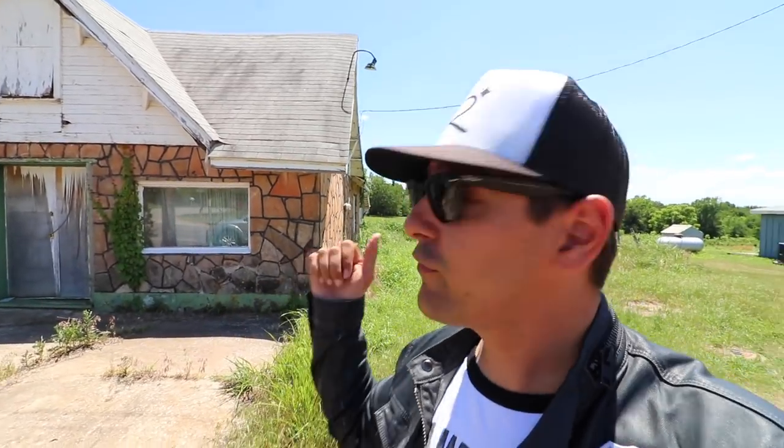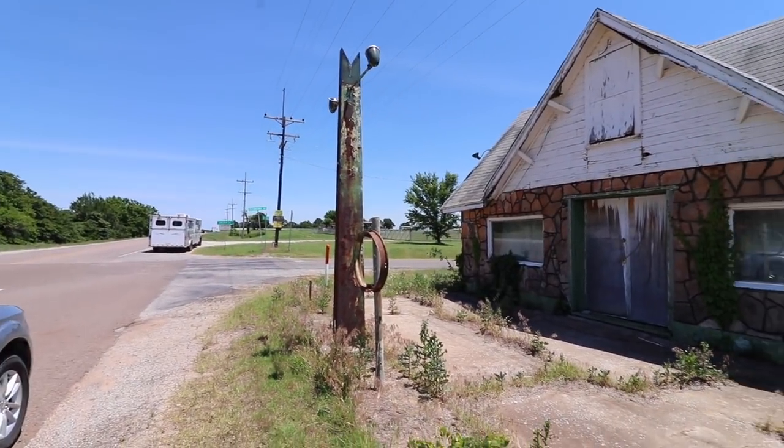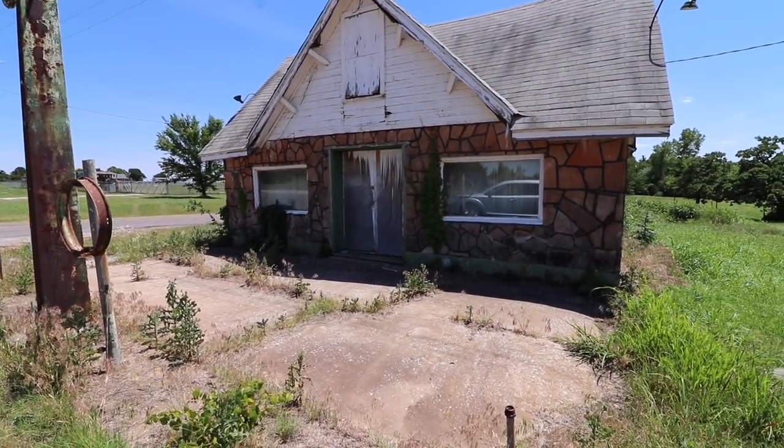The Threat family had their local farm right back here and noticed that the highway was going right by the edge. It was pretty smart thinking for them to set up a filling station right here on the edge of what would become Route 66. Side note, Alan Threat is like maybe the coolest real name ever. Somebody needs to create a superhero based around that name.